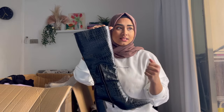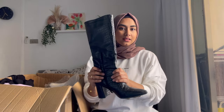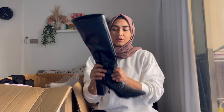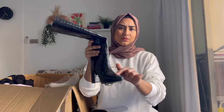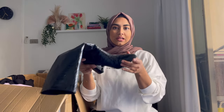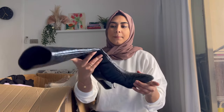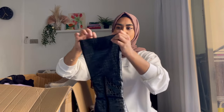I also bought a size above my size, because when I read the reviews they said to size up. So I'm usually a 37, but I bought a 38 on this, and it's a little bit loose over here, but I have really wide feet, and this is quite narrow, so that worked out well for me. But this width was perfect for my legs.